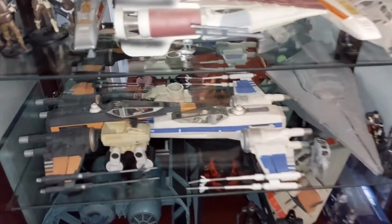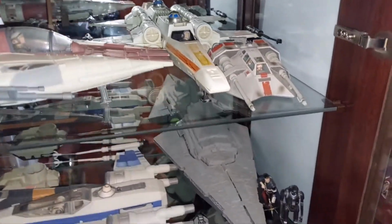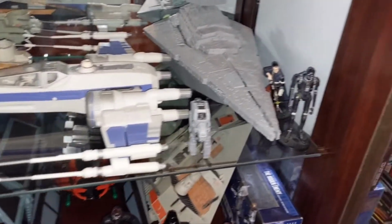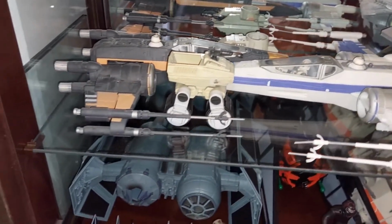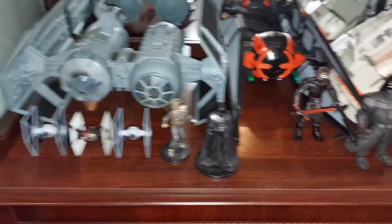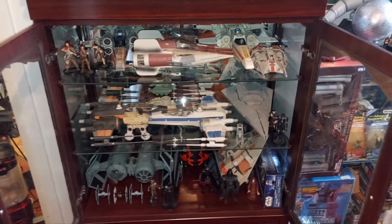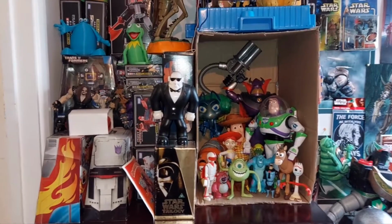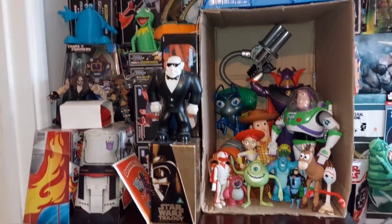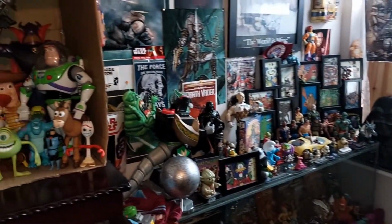This is another section that's in the hallway. This is a few ships, a few of my X-Wings. Again, that's just below the other section I just showed you. So as you can see, guys, this is just all in my hallway. This is just the hallway.